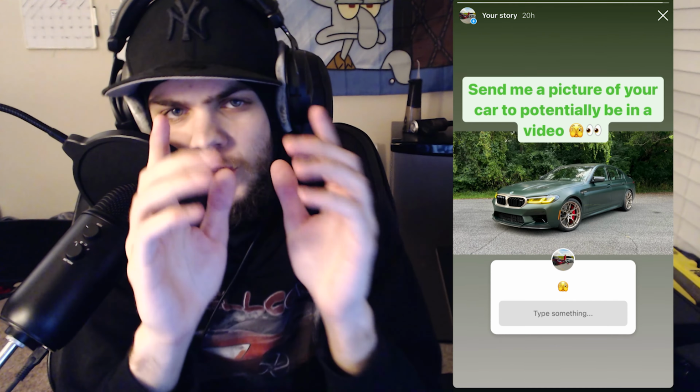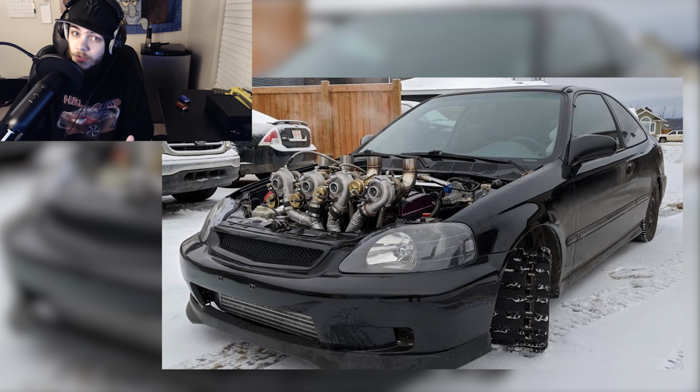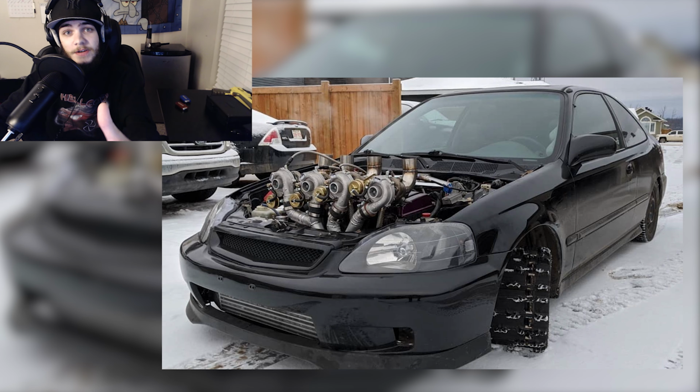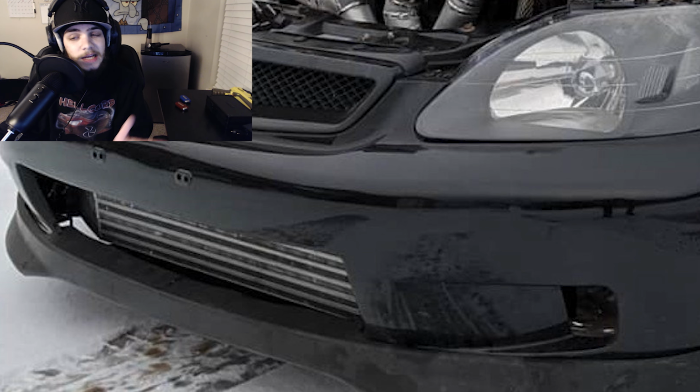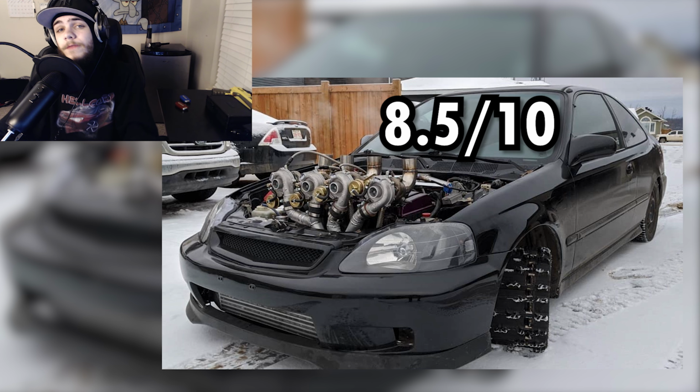I asked you to send me a picture of your car on IG, and we're starting the submissions off pretty strong with a quad turbo Honda Civic with some crazy tires. The paint job is pretty clean too, has a nice little lip, the grill is different. I'm gonna give it a solid 8.5 out of 10.